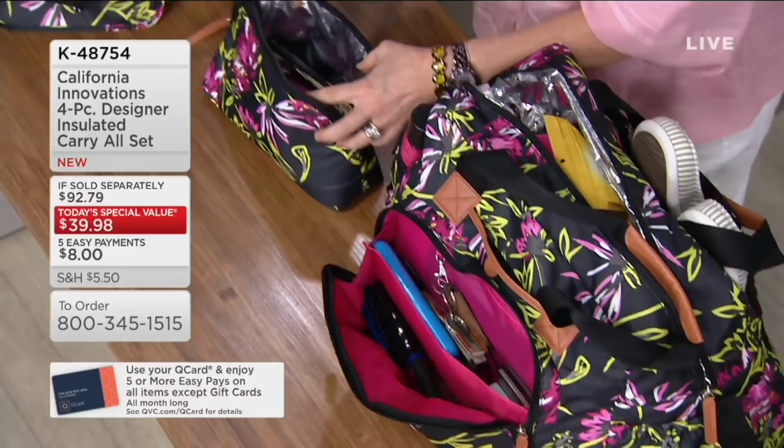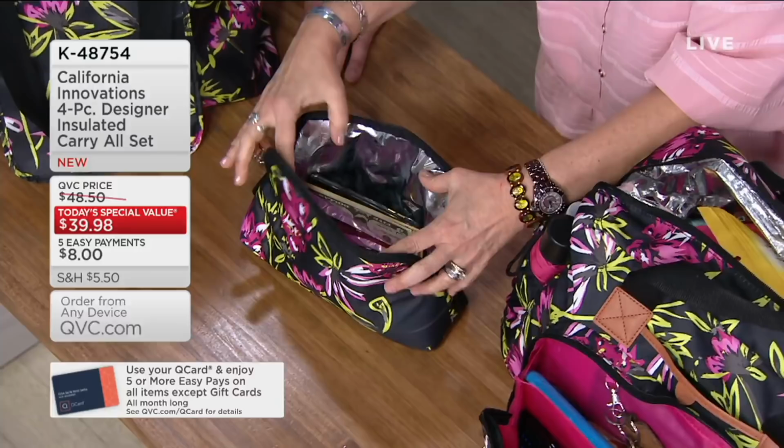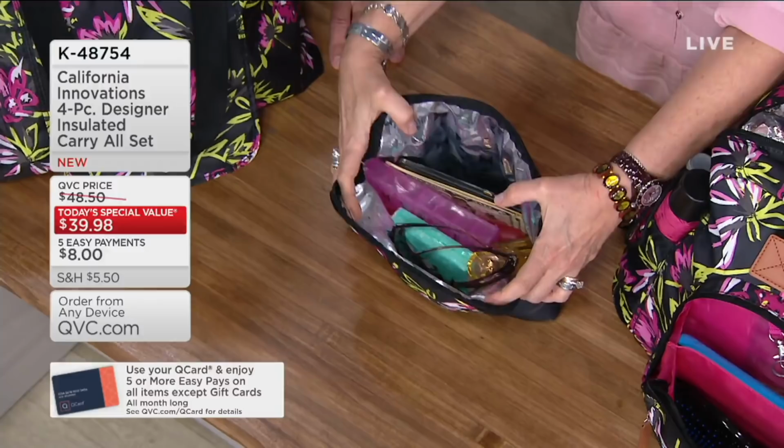If you're going for a little weekend getaway, you can bring your purse if you want to, but then take this, make this little thing what you carry around to go antiquing, to go visiting the zoo, and don't carry that big bulky bag in there, or put a nice little lunch in that's going to stay nice and cold.